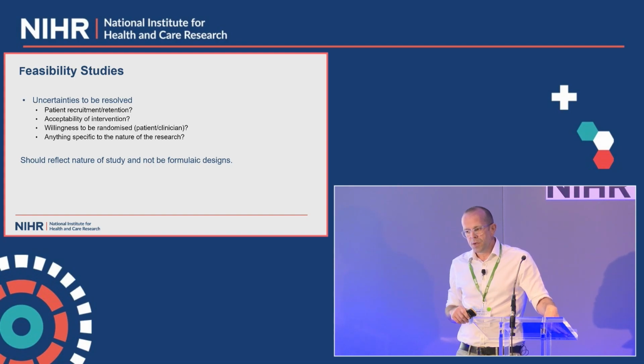Other uncertainties to be resolved. We really want this to be focused on feasibility. Feasibility studies, we need to think about the patients that you're going to recruit, how you're going to retain them, how you're going to demonstrate that at the end of your feasibility study that the population is there for your larger trial. We need to make sure that the intervention is acceptable, and we would expect really quite detailed patient, parent and public involvement in this aspect of it, both at the development stage for your feasibility study and all the way through to the work that you would do for a subsequent trial.